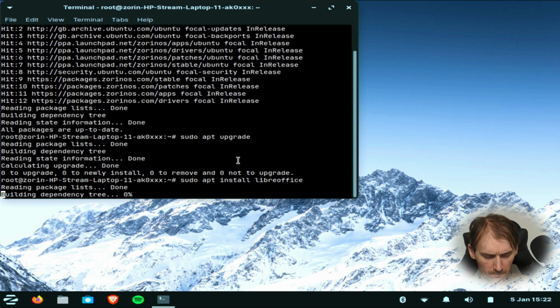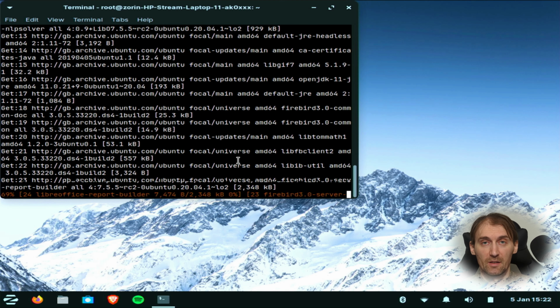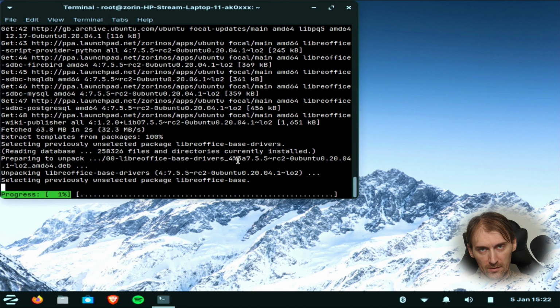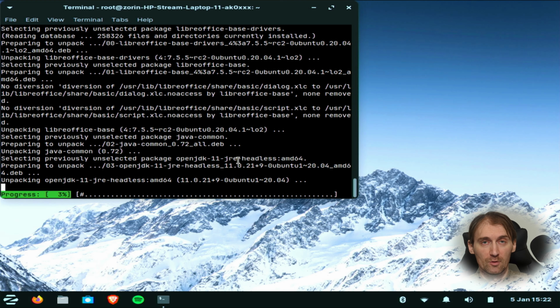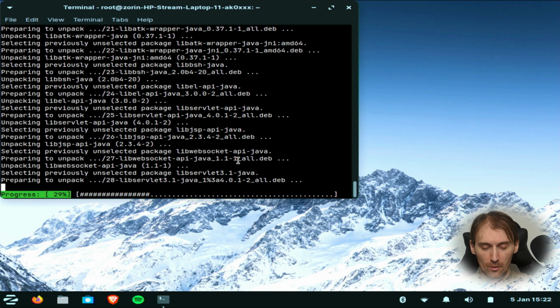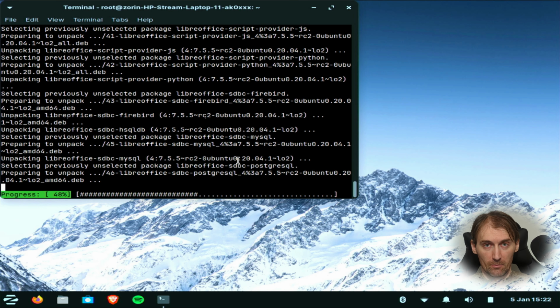Sudo apt install LibreOffice, and as you can see, it's asking me, do you want to install it? You click yes, and that's how you install applications on Linux. So all you have to do, well, depending on the distro, so this is Zorin OS. For example, if you use Debian, it will be the same, but if you use Fedora, it will be DNF rather than apt. So all you have to do is literally just type what you want, and then it will get automatically the application for you.